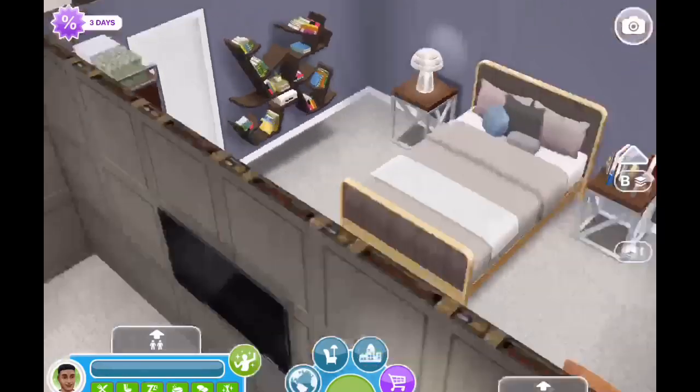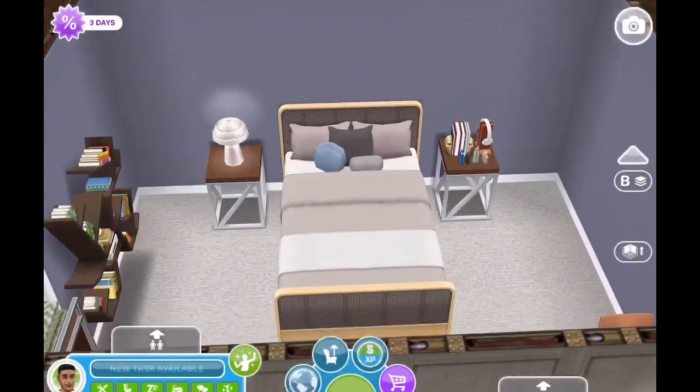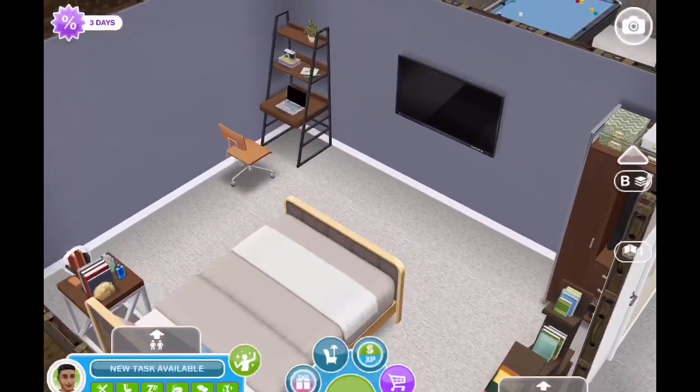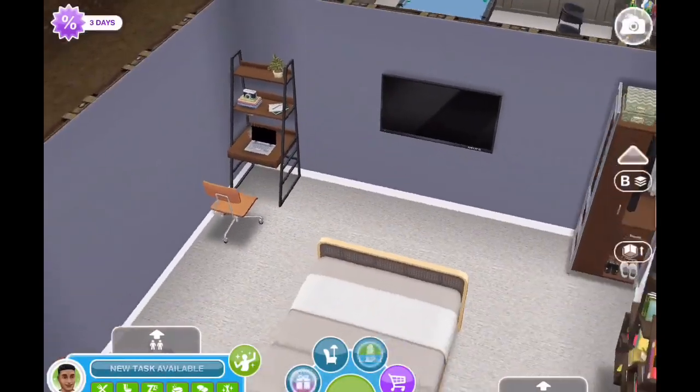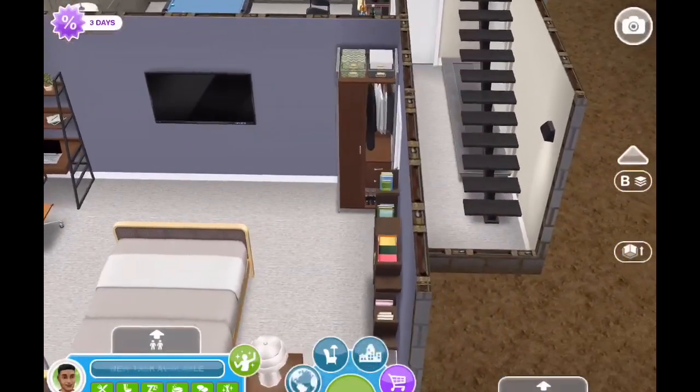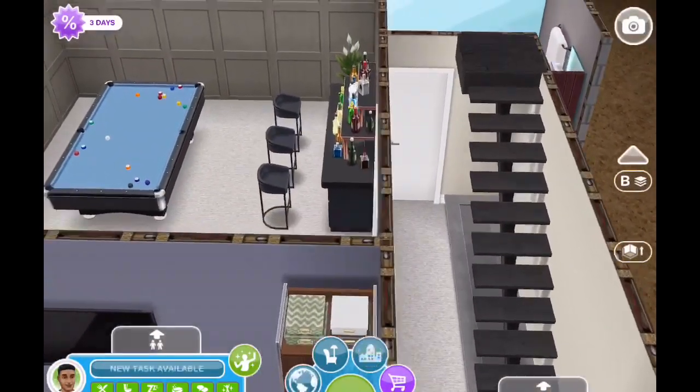I didn't build him a closet. I could have. It's a basement and there was definitely space, but I went ahead and gave him one of those new wardrobes, one of the older urban bookshelves, and then he has this little computer desk over here. And I think it's such a nice little room for a preteen or a teenage boy.